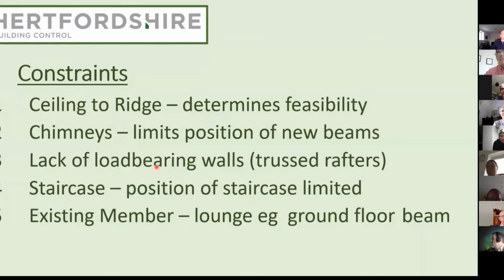The next constraint is that they limit the position of the new beams. If you're going to put new beams in, especially a ridge beam, it will affect that. There's no doubt about that. Lack of load-bearing walls can be a constraint, and obviously very common on truss rafter roofs. And number four is staircases. Those of you who've designed loft conversions will know the whole scheme will revolve around the position of the staircase. So get the position of your staircase right, and then you fit everything else around it.